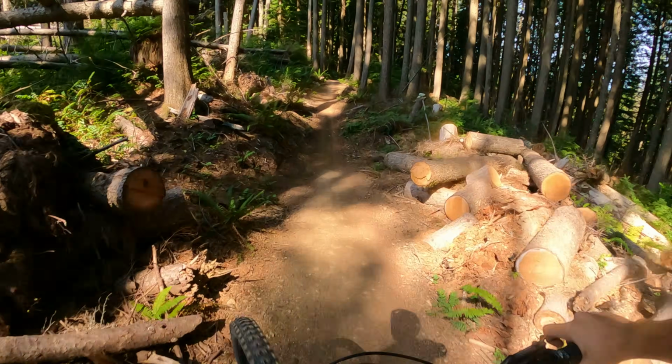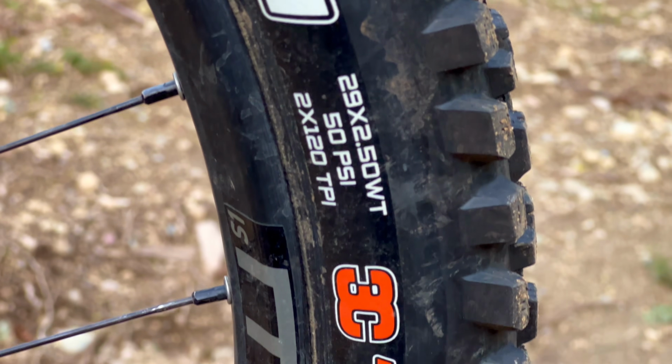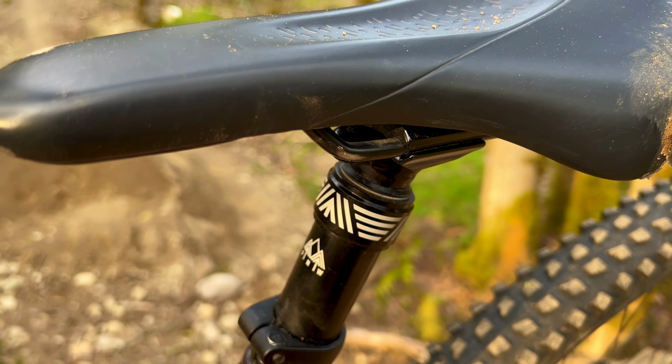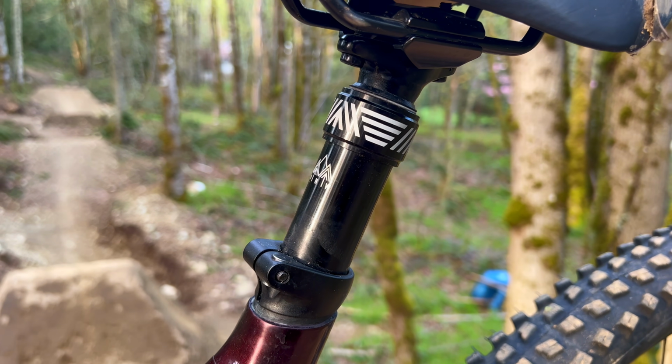We're running Maxxis Assegai tires on this bike because they best fit the terrain in the Pacific Northwest, and these are on Stan's Flow 29-inch rims. I'm very happy to see that everyone's been loving the PNW Rainier dropper, and it's still holding up strong and working like new. The last thing I want to talk about is pedals.